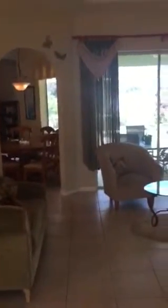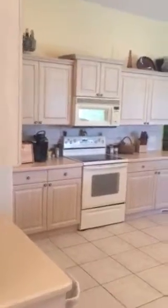I'm going to start us in the same place again, and if you go to the left, you've got your dining room, carpet in the dining room, nice open kitchen, so pass through to the dining room, Corian countertops, white appliances, pickled oak cabinets, got a tumbled marble backsplash.